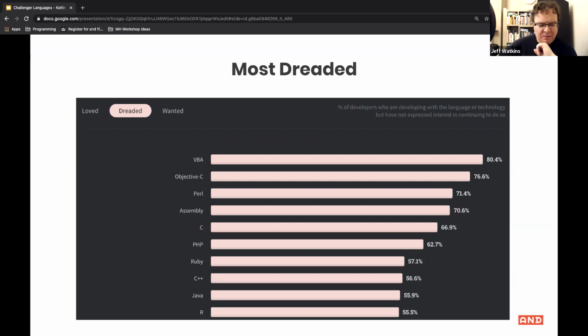But why are there so many choices? Why do we have so many different languages available? Well, I think the answer is a lot of it's around context. It's how they're used.